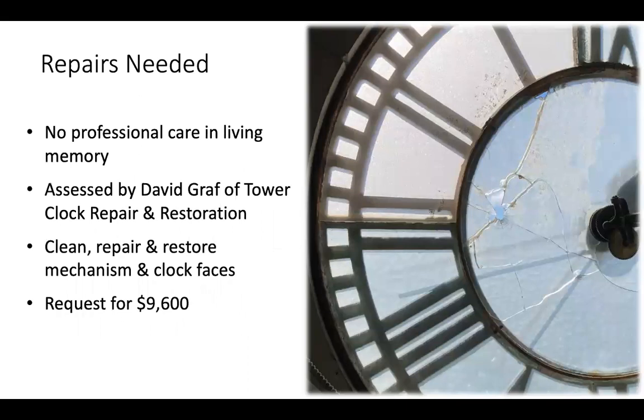What the clock hasn't received in at least half a century is professional attention, and it is sorely needed, with the clock stopping with increasing frequency. Our application includes an assessment of the clock's condition from David Graff of Tower Clock Repair and Restoration of Kittery Point, Maine, and Mr. Graff's proposal to clean, repair, and restore the gears, connections, and the glass and cast iron clock faces. Fallen Church requests $9,600 for this work.